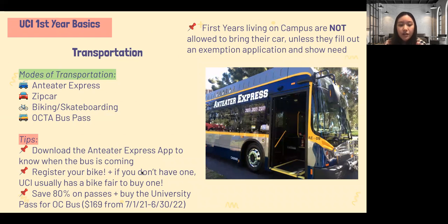Register your bike. If you don't have one, UCI usually has a bike fair for you to buy one. It's important to register your bike because some bikes do get stolen, so being able to register your bike means you can find it later on. Or if you leave your bike on campus too long, they might cut the lock and take it to the bike impound. If you register your bike, at least you can know which one is your bike. And if you buy the university pass for OC bus, you can save 80% and it's valid for a whole year.